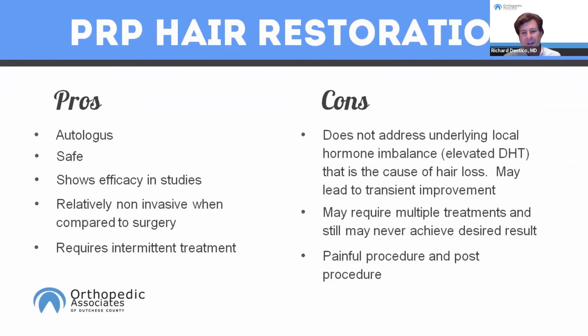The cons. It doesn't really address that underlying hormonal imbalance that we talked about. It's not blocking the DHT production. So, that DHT is still going to be working on those follicles, and it may lead to only transient improvements. What does transient mean? Does it mean months? Does it mean years? I don't have a great answer to that question, but I think we will as time goes on.